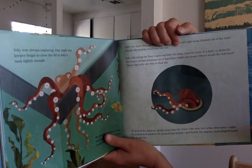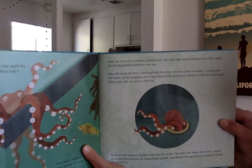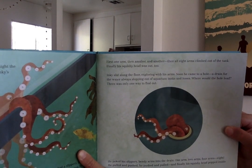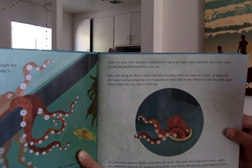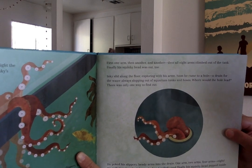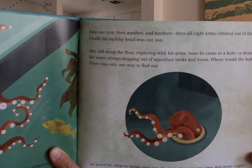Octopuses are very curious. First one arm, then another, and another. Then all eight arms climbed out of the tank. Finally, his squishy head was out too. Inky slid along the floor, exploring with his arms. Soon he came to a hole, a drain for the water always slopping out of aquarium tanks and hoses. Where would the hole lead? There was only one way to find out.